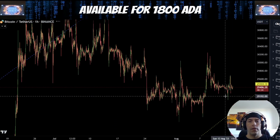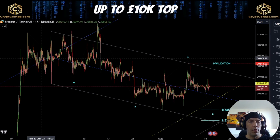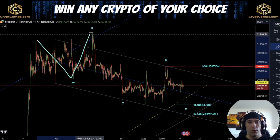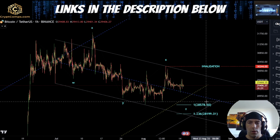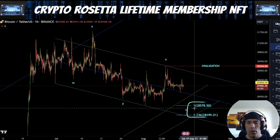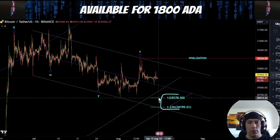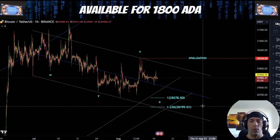Now, if we are looking at this whole structure again from further back, and we're talking about the different corrective ways we can look at this, what we could say is that this whole move from further back here would effectively be WXYXZ. So this would align with the idea of the wave 2, where this is W, this is X, this is Y, this is X, and then we're looking for a 3-wave move down in a Z wave. Now, if we are looking for this idea to play out, the target I would be looking for currently would be this 1-to-1 here at this 28,578, which would be interesting because it would be looking to challenge these lows that we have over here. And then as well as that, if we do look to extend a little bit, the 1.236 and the 1-to-1 between that level is a common zone for this Z wave.